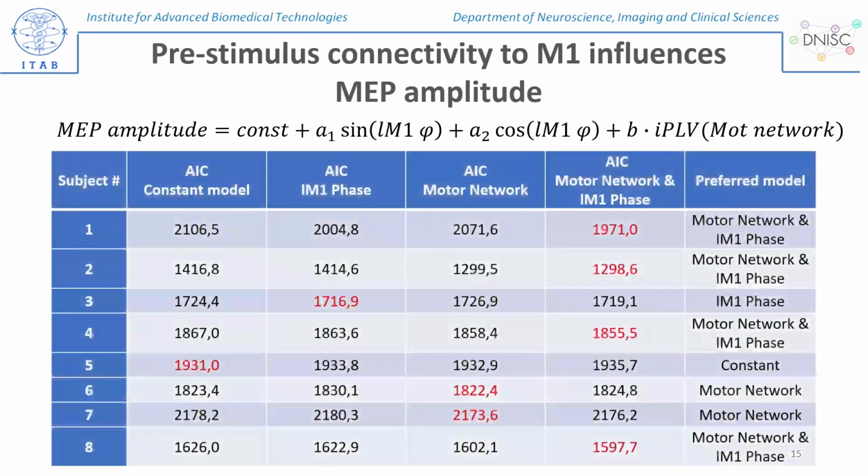Then we wanted to compare this approach. This is a bit weird because of the namings and so on, but I will make it straightforward. So we wanted to compare the way of assessing the modulation of MEP based on connectivity with what had been done so far in the literature, so in terms of either simply the phase of the oscillation at the motor cortex, or the constant model, which basically means that there is no modulation.